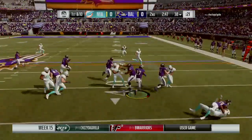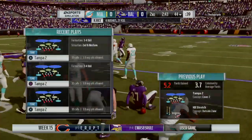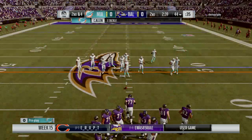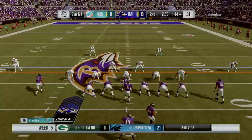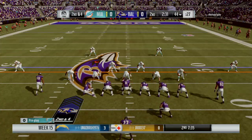Now a handoff looking right. And that one goes for about 6 as he's taken down just shy of the 45. Let's talk a little football 101 here, because one of the keys to advancing the ball downfield, success on first down. Huge difference, as we know, between 2nd and 4 and 2nd and 8 and 9.